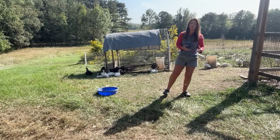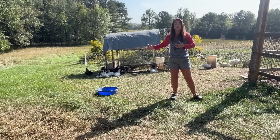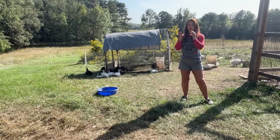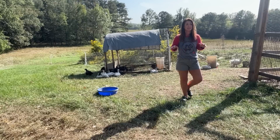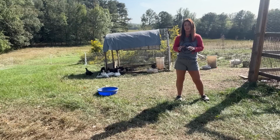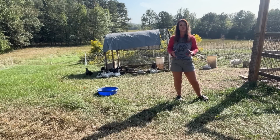Maybe find a local farm that has some Muscovy ducks and try some of the meat, because maybe you'll love it or maybe you won't. Store-bought chicken tastes differently than homegrown chicken. It just does. It's better. I haven't had anybody tell me that they don't prefer it to homegrown chicken, that they just think it's so much better, and it's so much healthier for you guys.